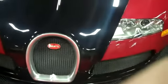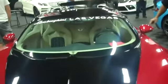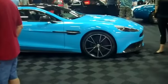Well, you want something with about 1,200 horsepower? They ruined the Bentley.